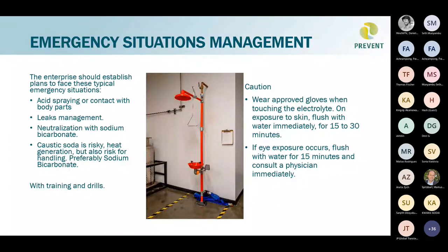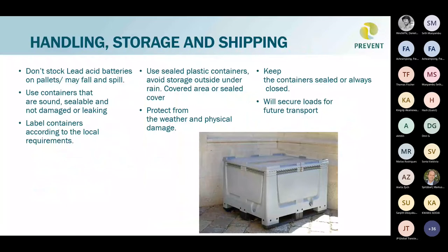Don't stock lead acid batteries on pallets. They may fall and spill. And if they leak, they will leak on the floor, you know. It's better to have a container like this where it's sealed. There are no leaks that could eventually be found inside the truck on the road, you know. This is the best type of container to be used.